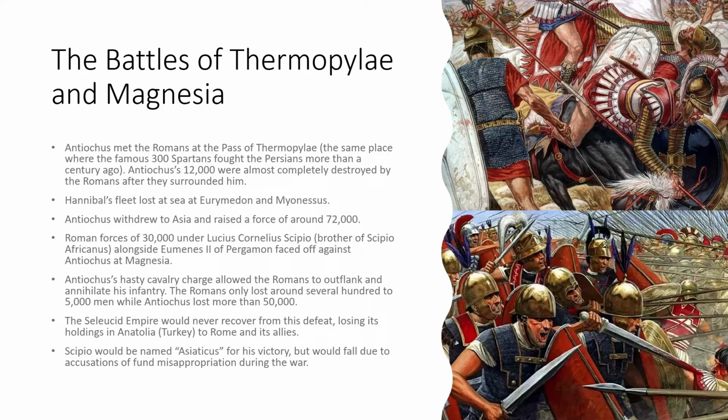And Antiochus decides to withdraw to his mainland in Asia and raises a force of like 72,000 Seleucids, and the Romans appoint Scipio Africanus' brother, Lucius Cornelius Scipio, with around 30,000 men to face off against an army that's twice their size. And keep in mind that the Romans are fighting professional armies. These aren't just barbarian tribes living in tents and mud huts and that kind of stuff. These are professional armies of huge, wealthy empires like Carthage, Macedon. These are armies that once conquered the world.